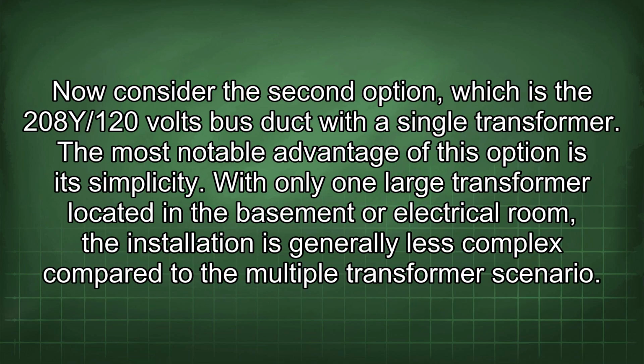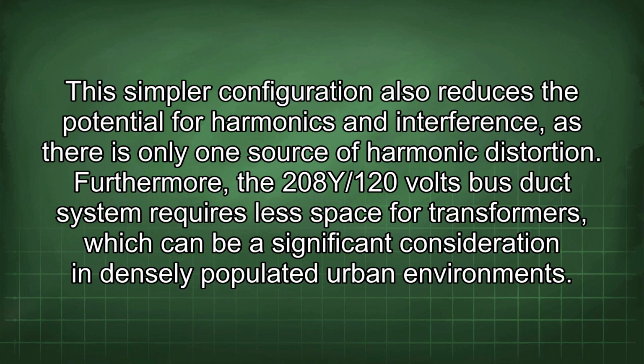Now consider the second option, which is the 208Y/120 volts bus duct with a single transformer. The most notable advantage of this option is its simplicity. With only one large transformer located in the basement or electrical room, the installation is generally less complex compared to the multiple transformer scenario. This simpler configuration also reduces the potential for harmonics and interference, as there is only one source of harmonic distortion.